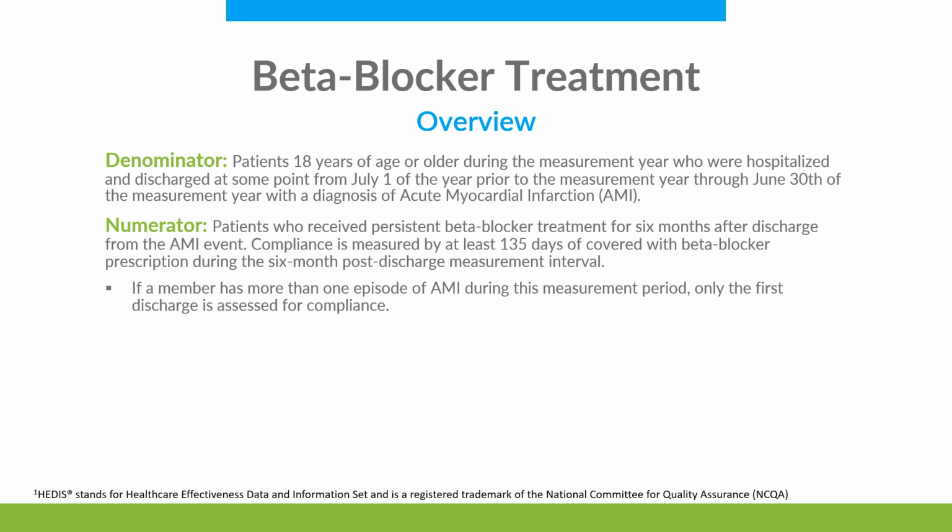The numerator for this measure are patients who received persistent beta blocker treatment for 6 months after discharge from the acute myocardial infarction event. Compliance is measured by at least 135 days covered with a beta blocker prescription during the 6-month post-discharge measurement interval. If a member has more than one episode of acute myocardial infarction during this measurement period, only the first discharge is assessed for compliance.